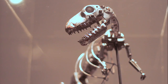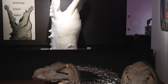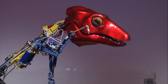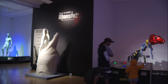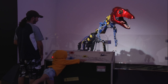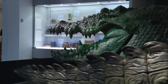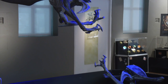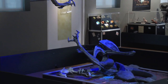How to Make a Monster is an interactive animatronic exhibition. There's various animatronic displays showing a behind the scenes look at how it's done in the movies. There's various familiar characters that you would recognise when you come into the gallery, such as Inspector Gadget. We've got the crocodile from the Peter Pan movie. We also have some of the scary but interesting looking aliens from Pitch Black. So there's quite a range of creatures and monsters to look at when you come into the gallery.